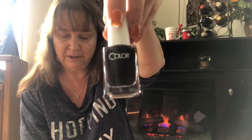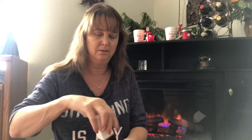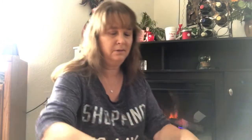This is called Killer Curves. Obviously they didn't name it after my body. So there's that one, and then we got the silver, and we got another one, and this one is cherubic. And let's see what color. Oh, I think it's the same color I already have. No, it looks like it's a little different. So these are the colors that they sent me.